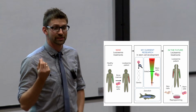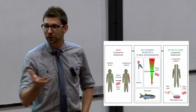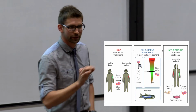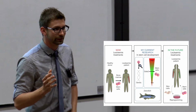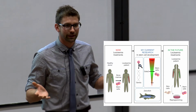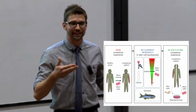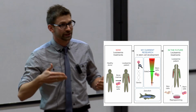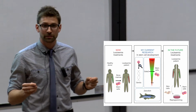Last year, I registered as a bone marrow donor. If any of you have done that, you'll know it's a very simple process. You spit in a cup, fill in a form, and one day, you may save a life. Why? Because the bone marrow contains stem cells that can regenerate a whole blood system, and these cells are routinely transplanted to help people with leukemia.